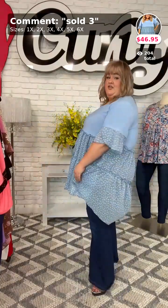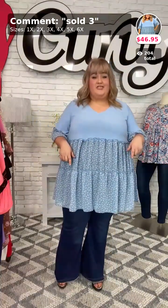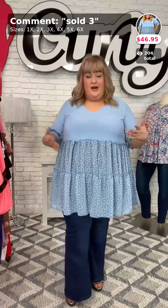We do have plenty of coverage, ladies. This covers me so well. So I'm going to show, I still have those capris on with this. I did want to show you the option because I love these jeans. They're my absolute favorite.